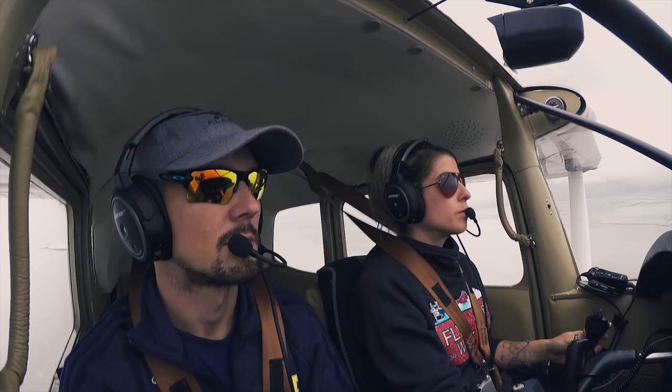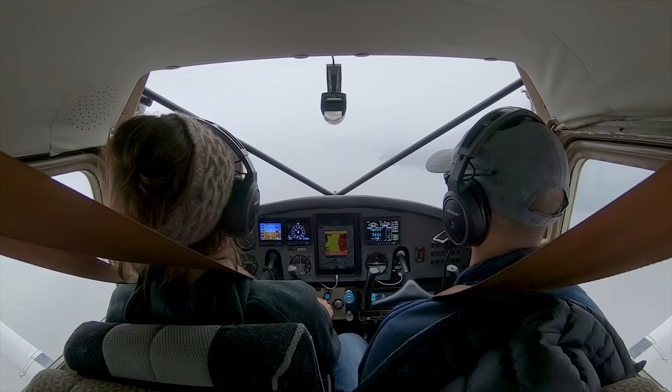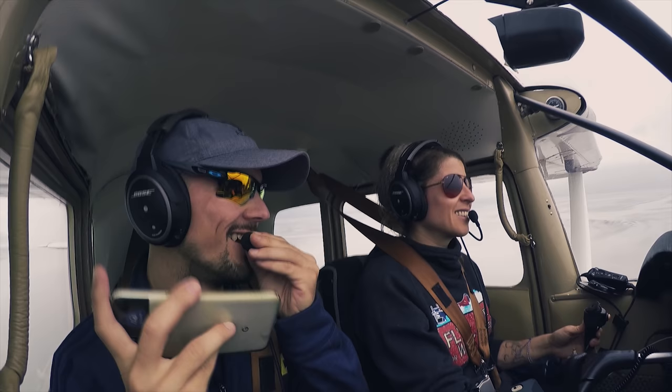Terrain. Pull up. Terrain. Terrain. Oh, thanks for acting as a real GPS. Giving you your TAWS warnings. Terrain. Pull up. Don't sink. Wow, that's really comforting. Yeah, just all those wonderful sounds you totally want to hear when you're flying into like 1 mile deteriorating viz. It's really cool.